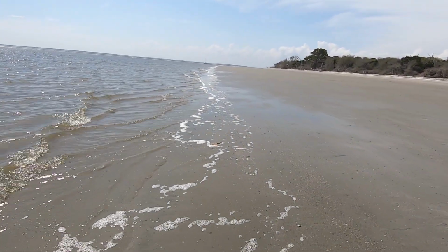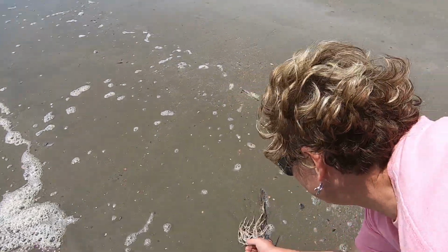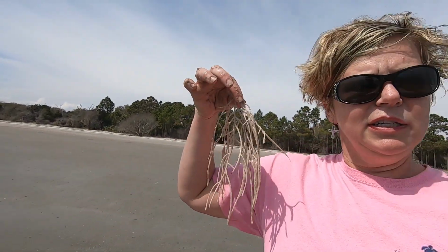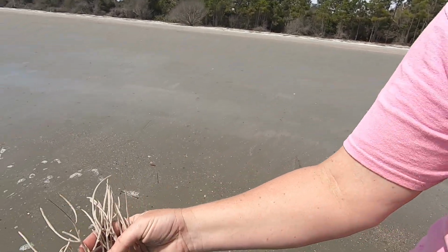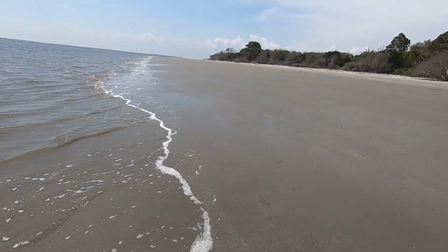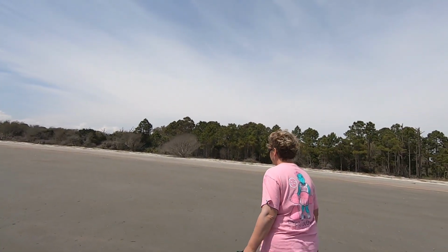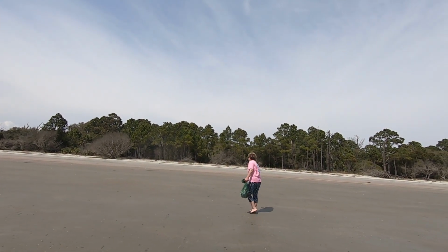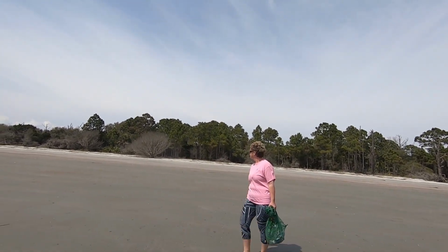Look at this seaweed. Or sea coral. Oh, that's a pretty color. That's kind of unusual. Almost exactly like a light pink. That is strange because we don't ever find that color. Awesome. And that's sea whip or sea coral. Yep. The soft coral. I see a sand dollar up here. Just a piece.